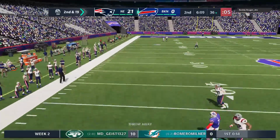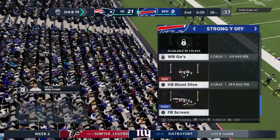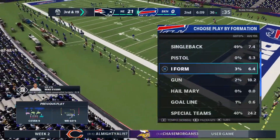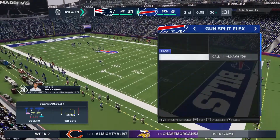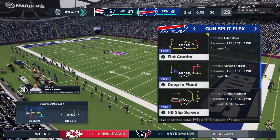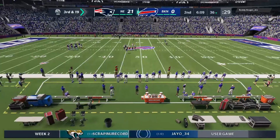Dancing to his left. And seeing nowhere to throw, he chucks this one away from harm. Incomplete. Now it's 3rd down. Some of the fans here don't seem too happy about what we've seen in this first half. No, not at all, and I understand why. They've looked lethargic, out of sync, and it shows on the scoreboard.